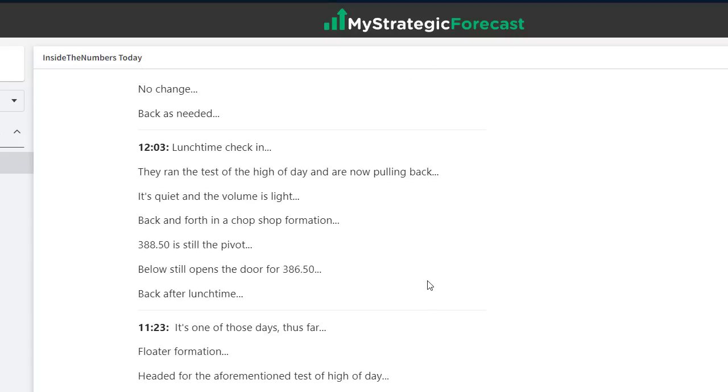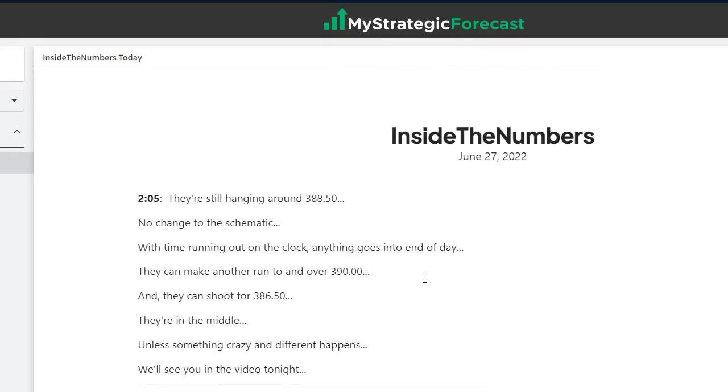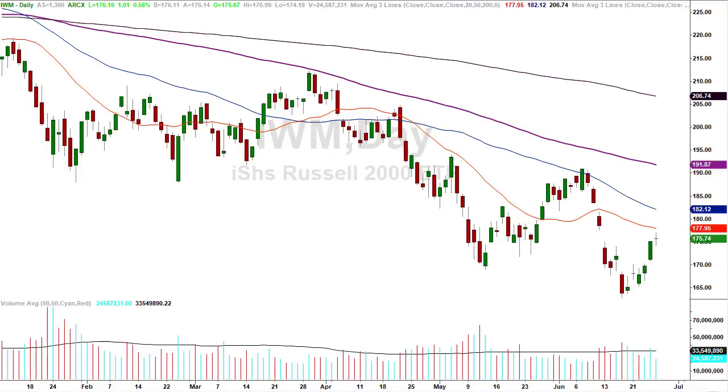The market was basically a chop shop all day long, so there wasn't much to do. It was quiet. There was a lack of participation. It had a case of the Mondays. Mark my words, the market's going to pick up speed throughout the week.